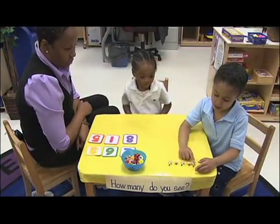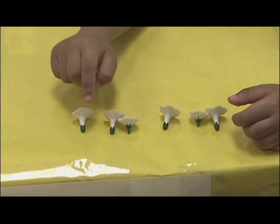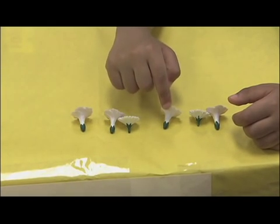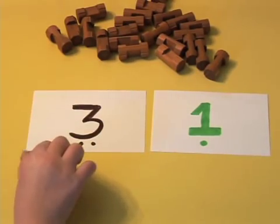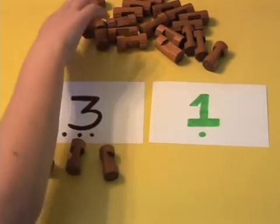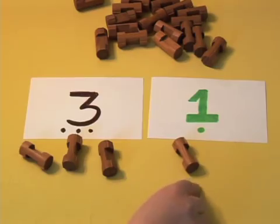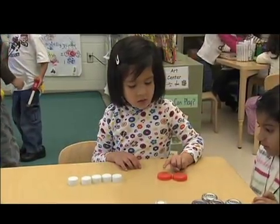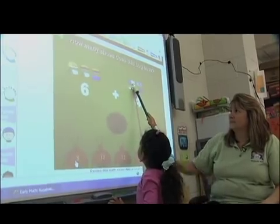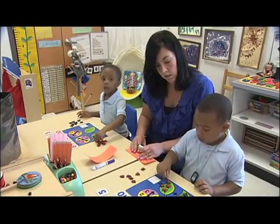There's a predictable developmental order which children typically follow in learning to add and subtract. They learn to add first by counting all. Using objects, they count out a set to show the first number, they count out a set to show the second number, then they count all of the objects together to find the total. Whether using simple manipulatives or a high-tech smartboard, these preschoolers are eager to do math.